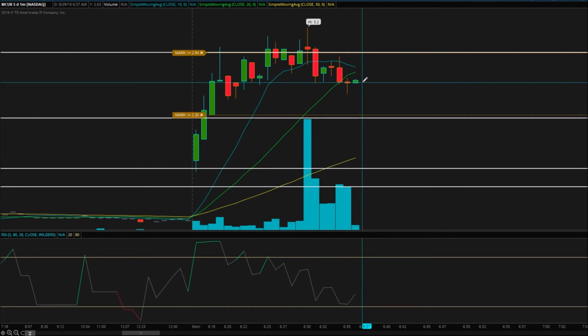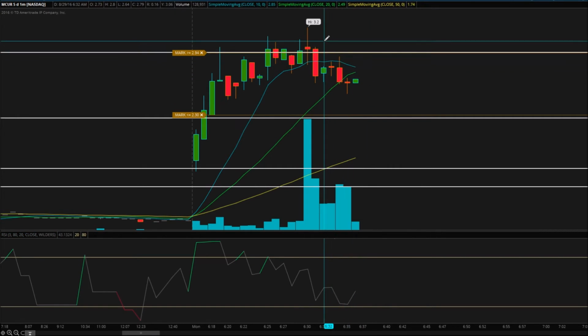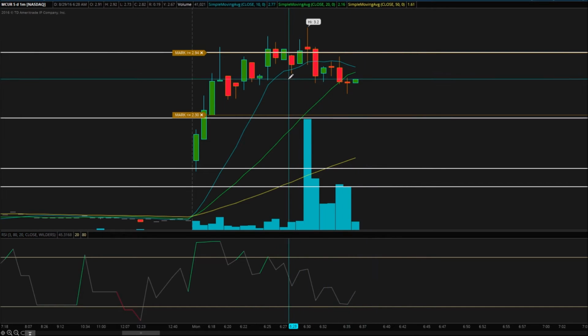For these early morning runners, I don't take a big position anyway, since I'm skeptical of the potential that they have. It's always a bit risky to play a momentum play like that, especially when the news is so iffy. Like, it's a merger, but we don't know too much about it. We don't know the acquisition price, and we're kind of waiting on more news to come out on this.